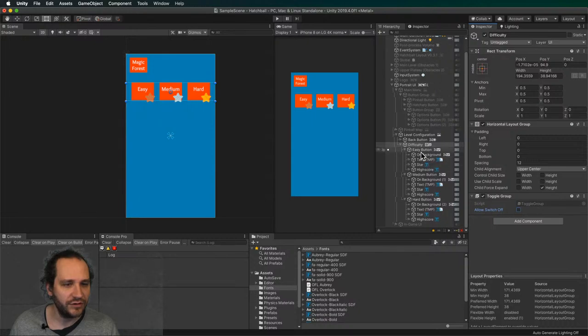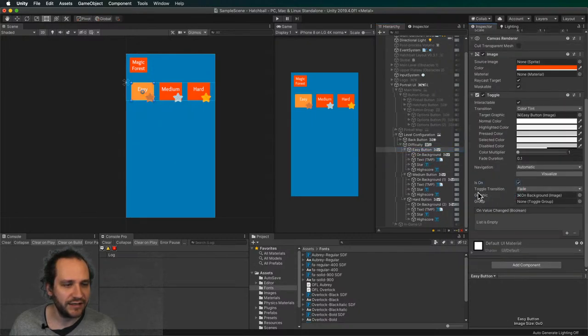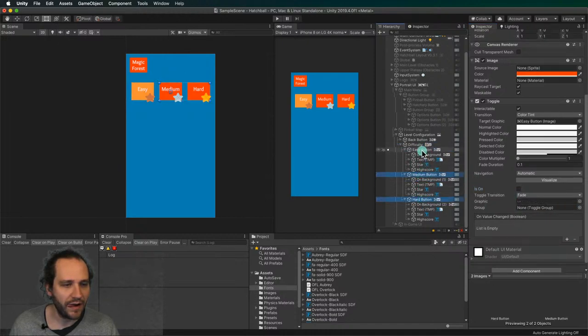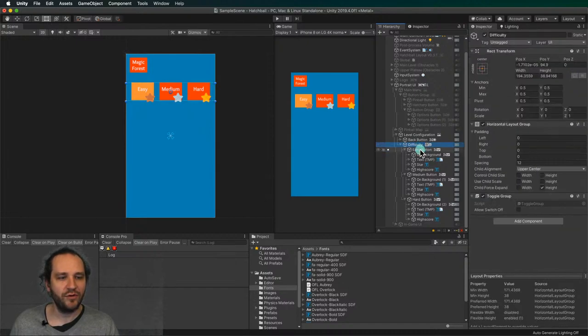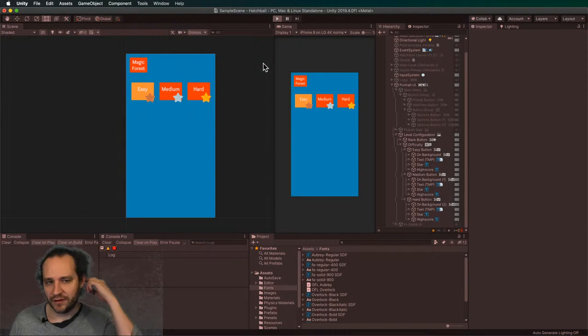Doesn't seem logical. So for instance, easy is first selected, they all get this toggle group. Now they're all member of the same group. And if I run this, I can actually run this now. You can see that I can just toggle select between easy, medium, or hard.